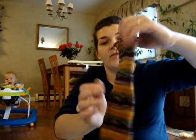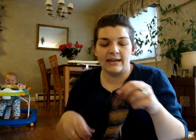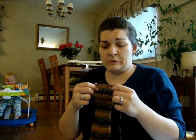I did finish the first sock. Haven't put the heel in. You can see there's my yarn for the heel. These are not for me, so they count towards my 12 in 2012.